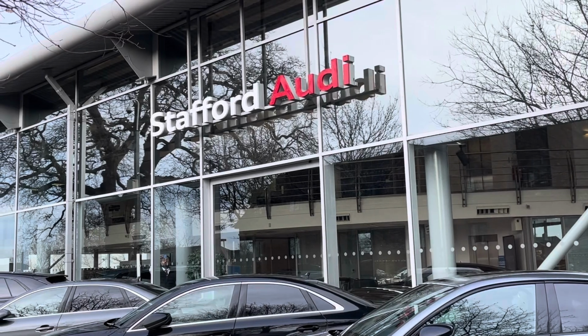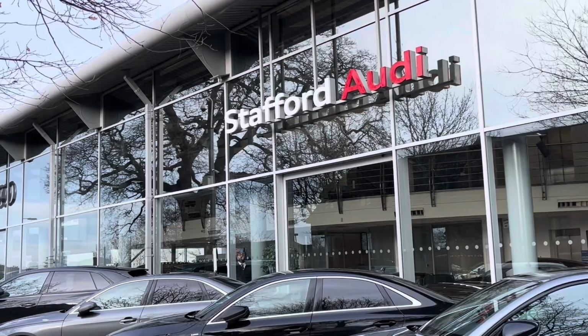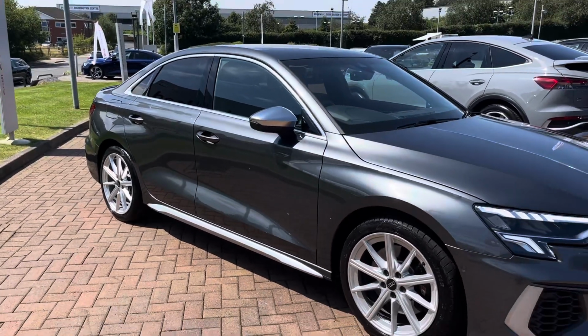Hello, this is Tom from Stafford Audi, and today I'll be taking you around this approved used vehicle which we've recently had come in stock here at the dealership. This is the Audi S3 Saloon 2.0 TFSI Quattro S-Tronic.